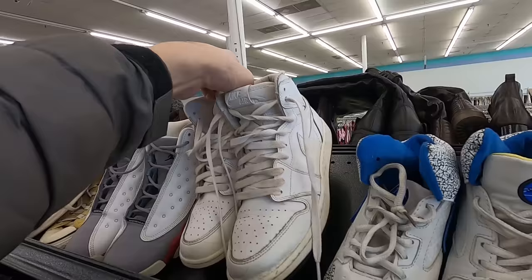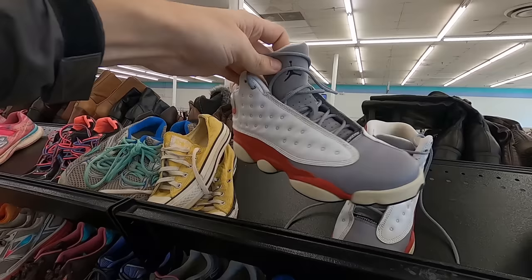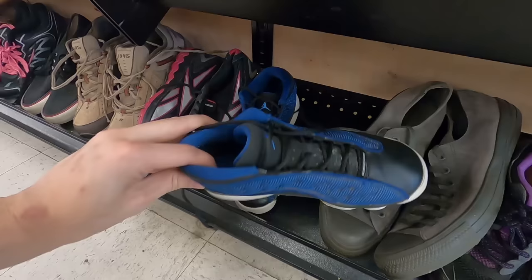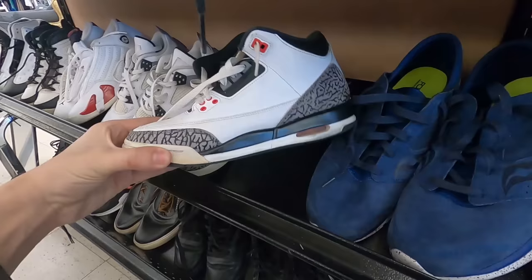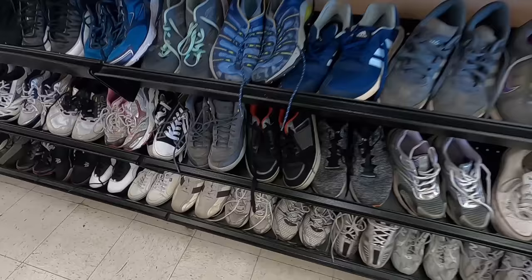Just took another look and we got some all white Jordans as well. Those things are sick. What are these? Oh, I think these are 13s, aren't they? Someone just donate their whole Jordan collection? What? Some more Jordans. Jordans. See another pair down here.